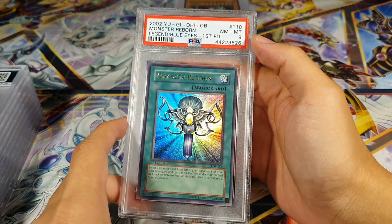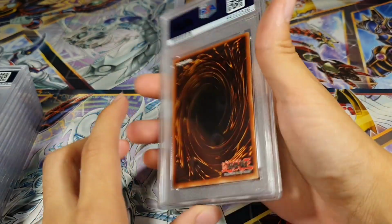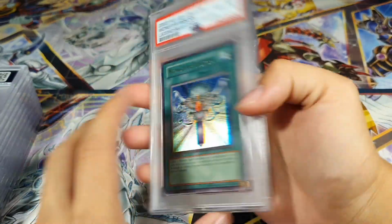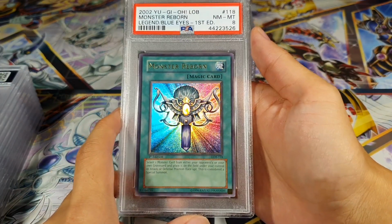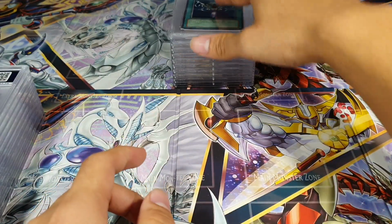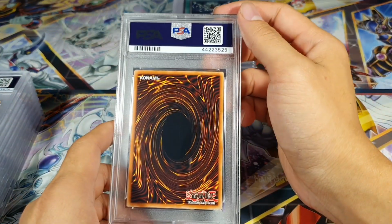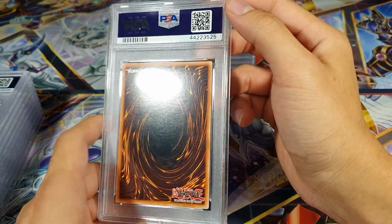So yeah, it looks like I definitely got the same grader, or I don't think I got the same grader, guys. I was just kidding with that, but I'm pretty sure PSA is doing some pop control on their stuff. So yep, very iconic card, very overpowered. I still remember when they brought Monster Reborn back off the ban list. I was like, wow, Yu-Gi-Oh has really power creeped itself.